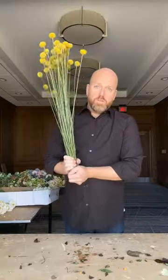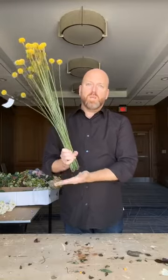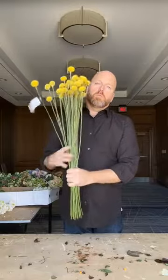So we've been talking about Craspedia for a while. We had some for sale this summer. It's maybe the wrong season for most people. Craspedia is really hard to propagate. We finally figured that out. These are produced by Danziger. They have a cutting farm in Kenya that produces the cuttings.